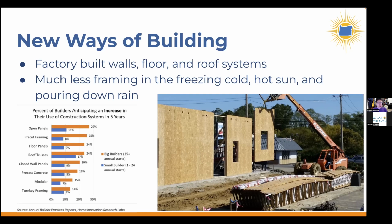And so as a result, many construction companies have resorted to the use of machines and robots and automation and factory processes to allow workers to be more efficient and to build homes more quickly and in greater numbers.